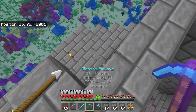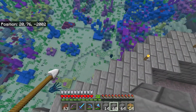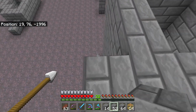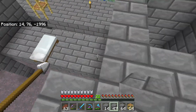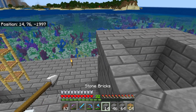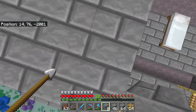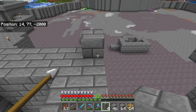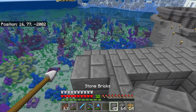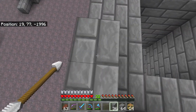Not like that. It's the only bad thing. Sometimes this works perfectly, especially if you're over larger heights. Okay, and then we got three counting in the corner. And then a space in between. And there we go.